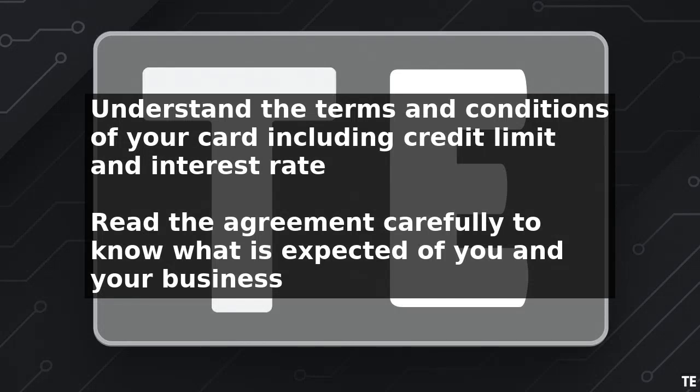Using a business credit card is a convenient way to manage your company's expenses and earn rewards. To get started, first understand the terms and conditions of your card, including the credit limit, interest rate, and fees. Read the agreement carefully to know what is expected of you.